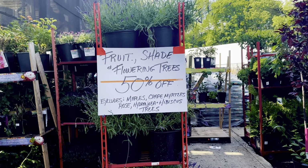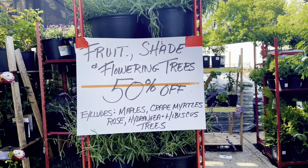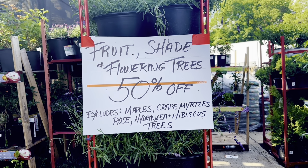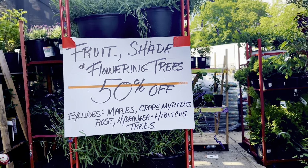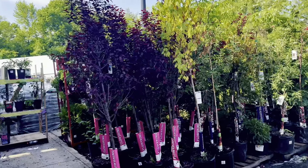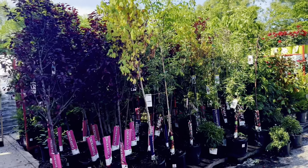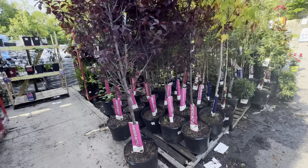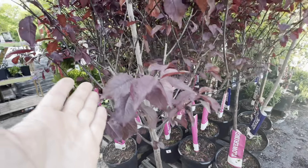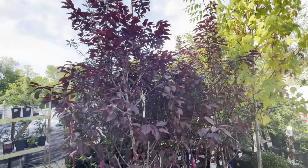Look at this great Memorial Day sale. Home Depot is having a 50% off sale on fruit, shade, and flowering trees. And look how many trees you could choose from. Still quite a lot of trees in stock, and they are now 50% off. Still quite a few beautiful flowering trees in stock. Look at the beautiful burgundy colored foliage, pristine condition of the trees.